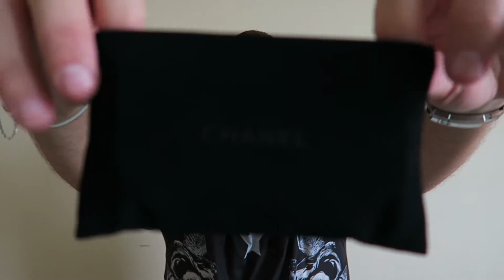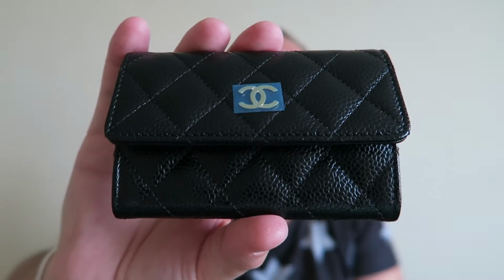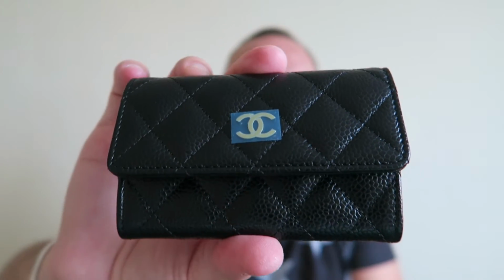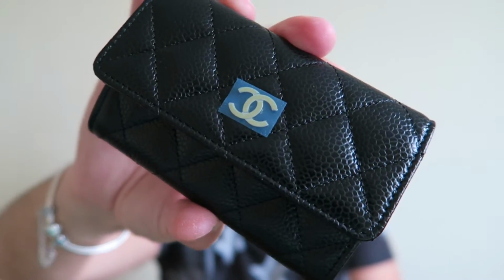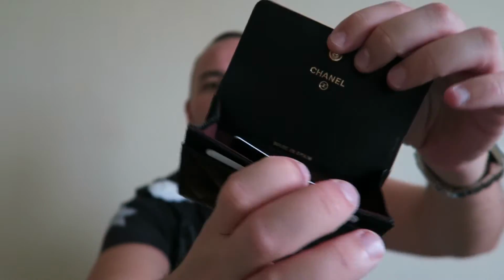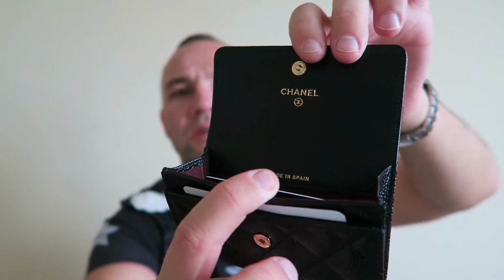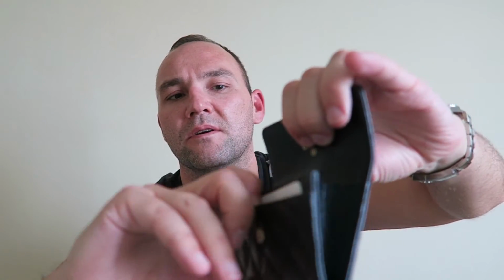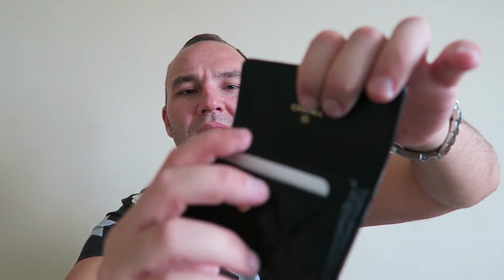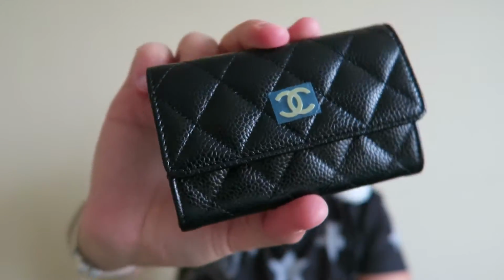And again, it comes with this type of dust bag, and I pull it out. I'm very excited about this one because I really wanted this one. That's the card holder, the one that actually closes, in the classic quilting and caviar leather with the gold hardware. Still has the protective plastic on the top. I really like this design because this can be used as a wallet, as well as you can put coins in it, you can put cards in it. It has a compartment here in the front and one big compartment in the back, and it closes with a snap button. An absolutely beautiful card case. I think you can't go wrong with this one.